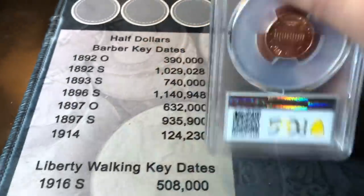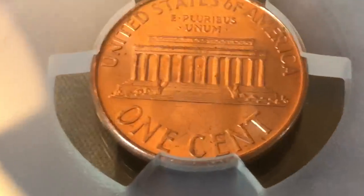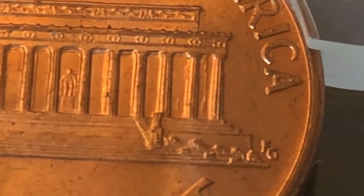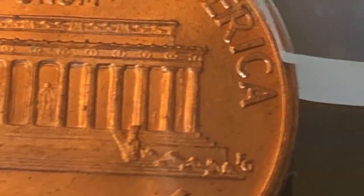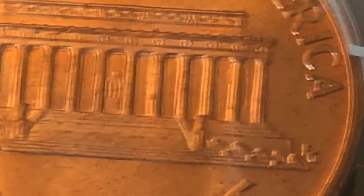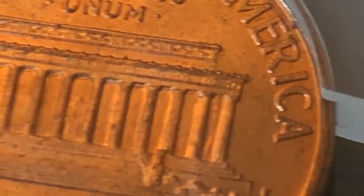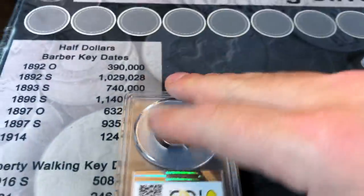as you can see. And if we flip it over, you can see all the markers on the back there. The phantom column on the last set, the half column, and even that die chip on that second to last column as well. Very, very beautiful coin.